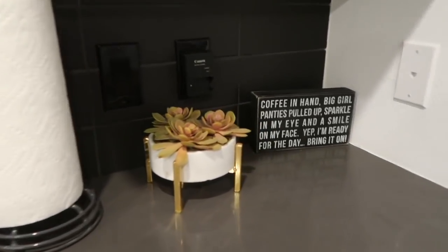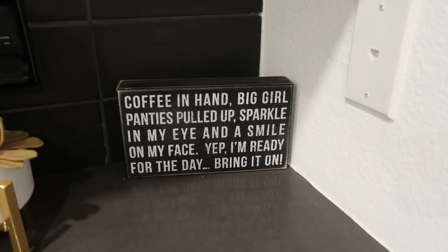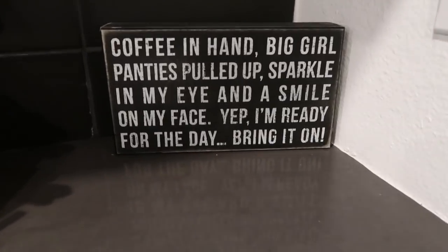I have some decorations, not to mention this decoration. Coffee in hand, big girl panties pulled up, sparkle in my eye, and a smile on my face. Yep, I'm ready for the day. Bring it on. This is so cute because this is a gift from my friend Victoria.